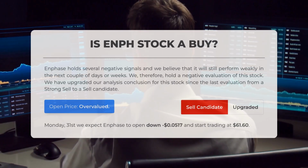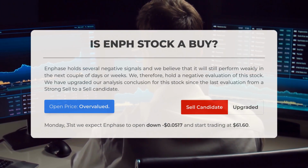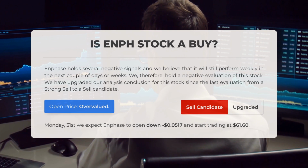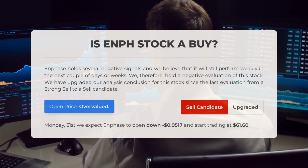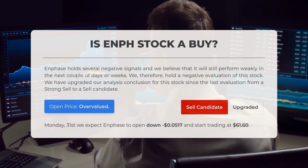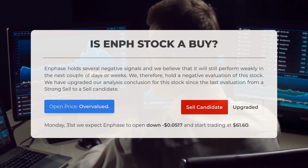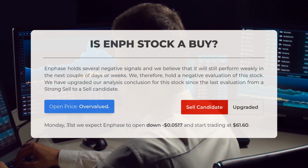Is Enphase stock a good buy? Enphase is currently displaying several negative signals, leading us to believe that its performance will remain weak over the next few days or weeks. Consequently, we hold a negative evaluation of this stock. Our analysis conclusion has been adjusted from a strong sell to a sell candidate since the last evaluation.